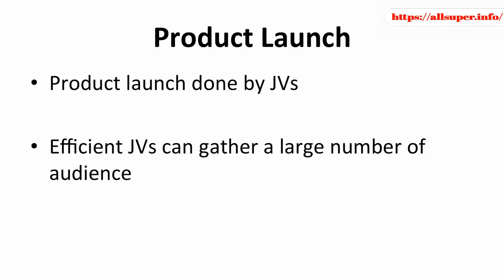As I've mentioned, an array of products are being launched every day. These launches are promoted by JVs, which is short for Joint Venture Partners, or affiliates. They will help you promote your webinar, and in return, they'll be paid with commission from the product sold. An efficient JV can reach out to a huge number of people and will have the popularity of your webinar amplified.